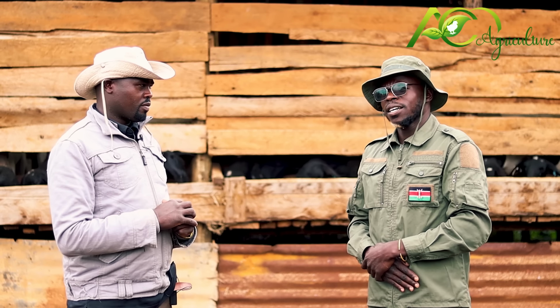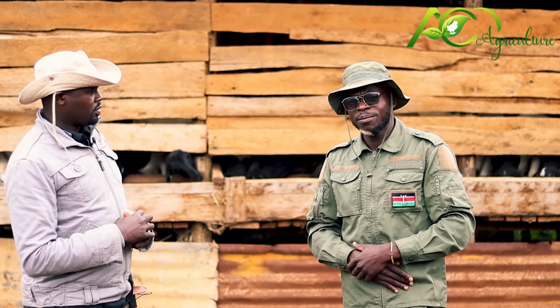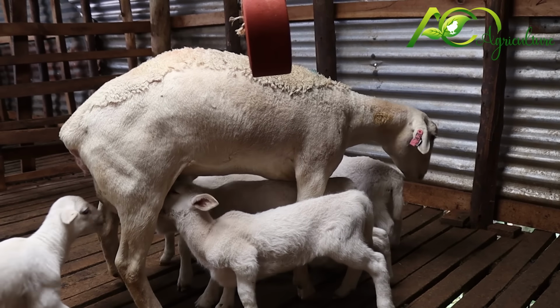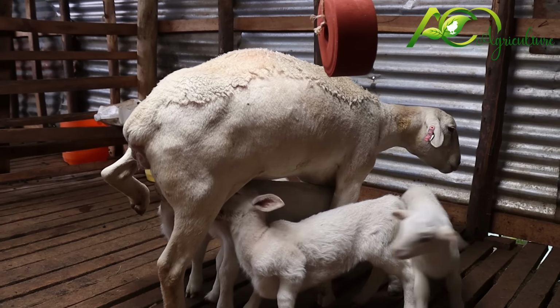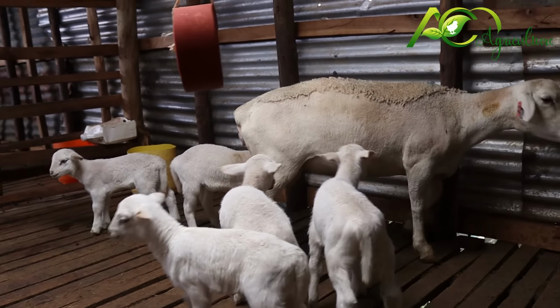Good. Just to add, one of the most common diseases you need to pay attention to during vaccination is also lumpy skin disease. It's also problematic. We learned much about it when I was doing my masters, and especially it came from the wild beasts.